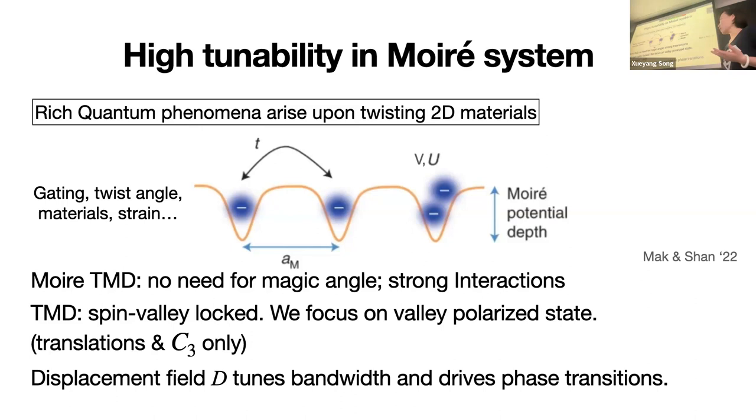And in particular, the TMD materials are even advantageous in that, for the low energy band with small bandwidth, we don't need a magic angle because it's already a quadratic band dispersion. The Coulomb interaction is also strong compared to the bandwidth.